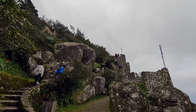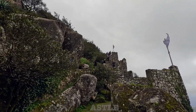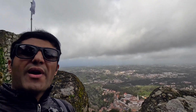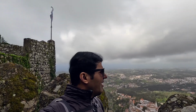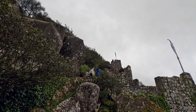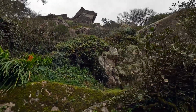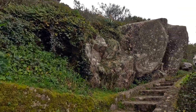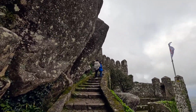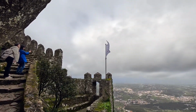I'm trying to find my way to the castle. I paid €8 to get access to this area, and I see a beautiful view right here. So the hike continues all the way up, and that's what I am going to do. But the weather is not cooperating with me. It's a little bit windy, and this definitely will screw up my video audio quality, but the view is quite spectacular right here.